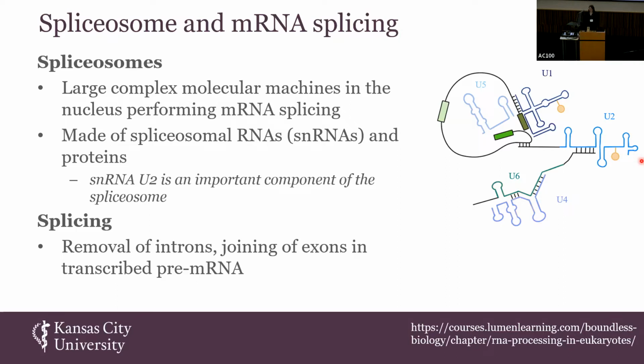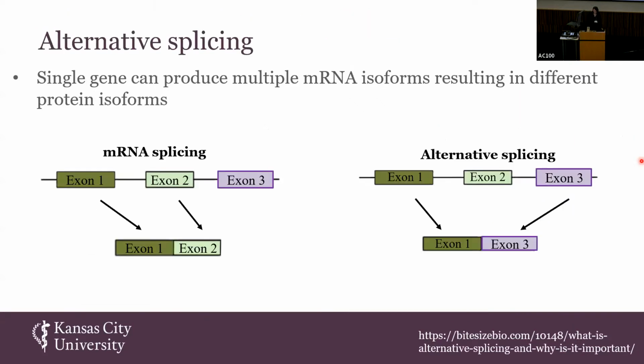The process that the spliceosome performs is something called splicing, which is the removal of non-coding regions of mRNA called introns, and the joining up of the coding regions, which are exons, in transcribed pre-mRNA. Another important function of the spliceosome is alternative splicing. This allows one gene to produce multiple mRNA isoforms, causing different protein isoforms to be produced and allowing for protein diversity.